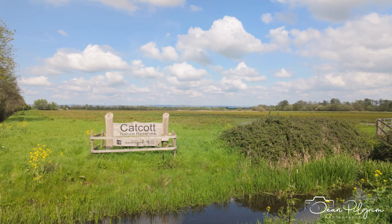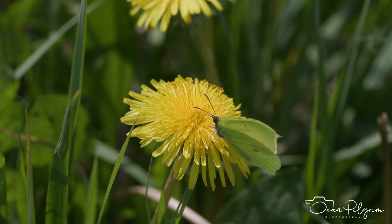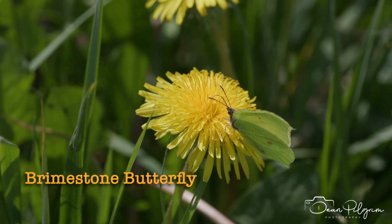Well, I'm at the second location of the day. I've just arrived at Catcott Nature Reserve, and before I even got into the car park, there were 8 cattle egrets in the field. I've seen and heard whitethroat, and I've just seen my first brimstone butterfly of the year, which is lovely. In fact, I saw about 3 of them.